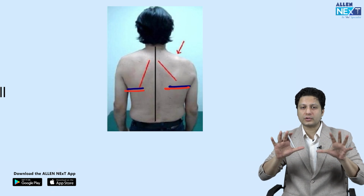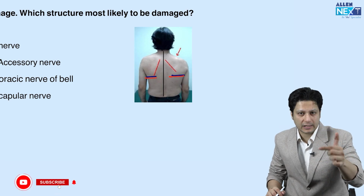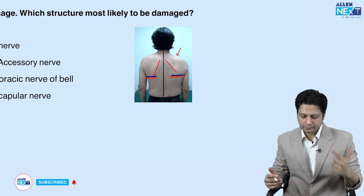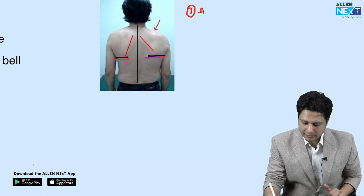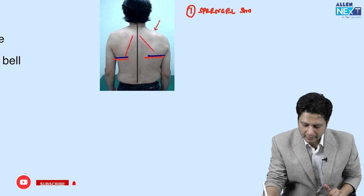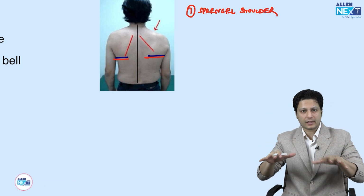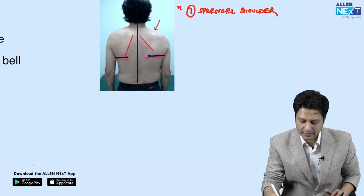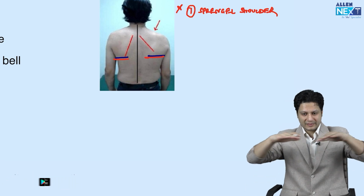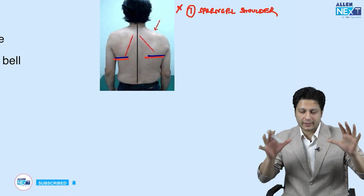But here, there is no such asymmetry. That means one of the differentials that you tend to see on the back region is Sprengel shoulder. But because Sprengel shoulder is identified by asymmetry of the scapulae, and here there is no such asymmetry observed, Sprengel shoulder obviously is not the answer for this question, because both the scapulae are at the same level.